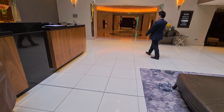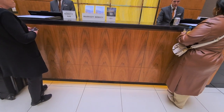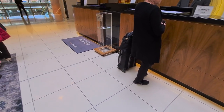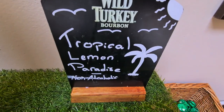Based on the title of the video, no guesses what chain this is part of. When we arrived, there were two members of the team on the reception, and for some reason this took over 10 minutes despite us being next in the queue. It can be chaotic because there is no obvious space to queue. Whilst we waited though, we took advantage of this rather nice drink.